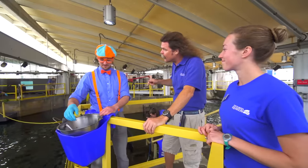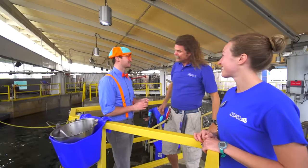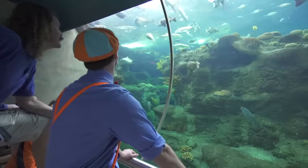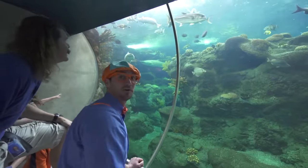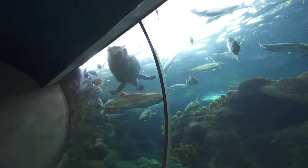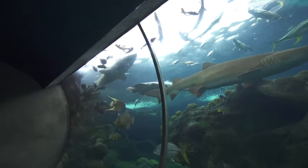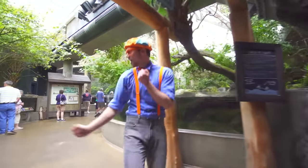Now let's go down below and see what it looks like to be a fish underwater watching all that food come down. Okay, ready? Let's go. Alyssa, take us from here. After feeding all of the sea creatures from above the aquarium, Eric took me back down below so we could watch all of the sea creatures eat all of the food I just fed them. It was so spectacular. And then I went on over to the wetlands exhibit.